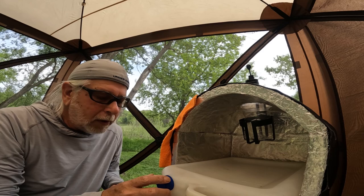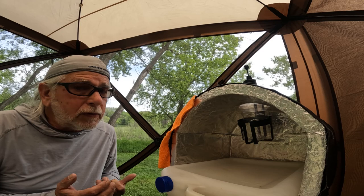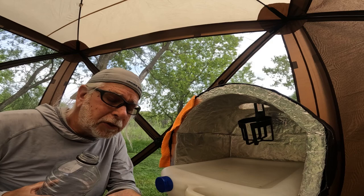Essentially, what I'm using water for most is either drinking or hand washing. And so this is essentially a hand washing station first and a dishwashing station second. To go ahead and show you how the hand washing portion works.